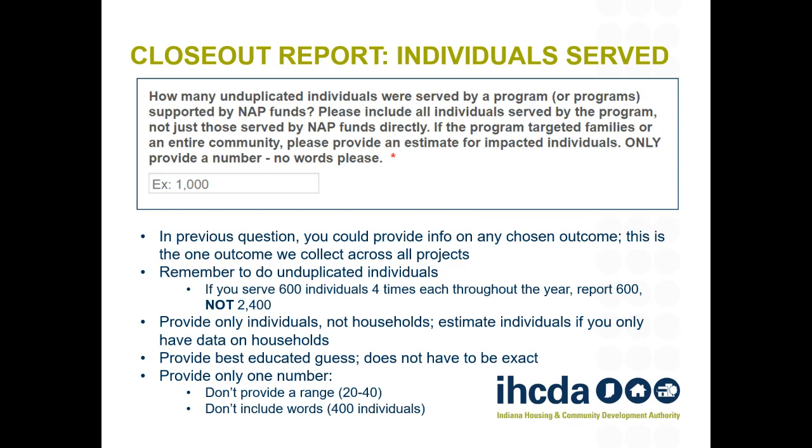If your service is by neighborhood or community and you don't have data on individuals, I ask that you just take 10 or 15 minutes to look up the population in that particular zip code or community or neighborhood or whatever area focus that you provide your services in. It's important that everyone is reporting on the same thing.